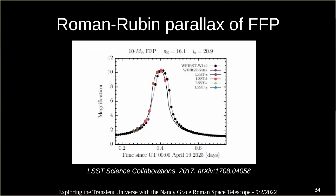Here is another example of parallax measurement using Roman and Rubin. You can see for this event, with a duration of a few hours, that if you are lucky and Rubin observes this field at the same time, you can have the parallax measurement from Rubin as well. And here also you have complementary constraints that give us information about the exact nature of the system.